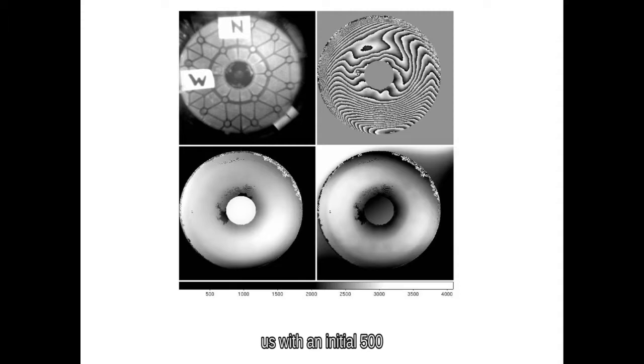Surface measurements with our interferometer provided us with an initial 500 nanometer RMS error map. The previous classic polishing of the mirror induced a 50 nanometer print-through of the cell structure on the surface due to the thin faceplate, which was evident in our initial error maps. The mirror also initially presented large fallen edges of the order of 2 microns.